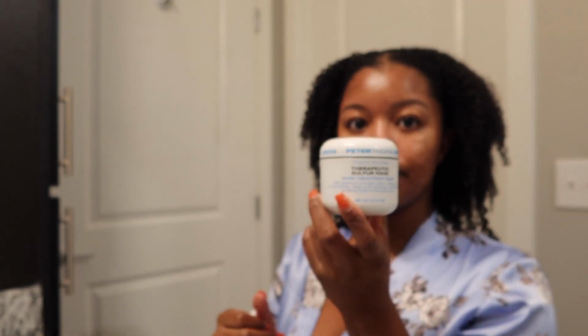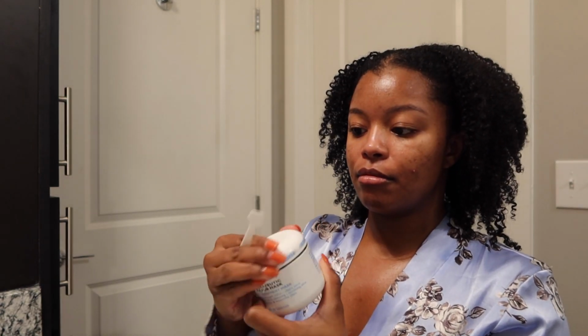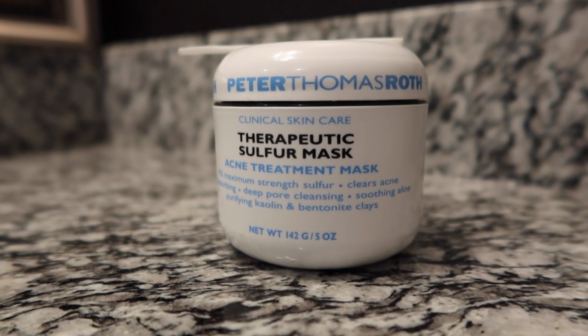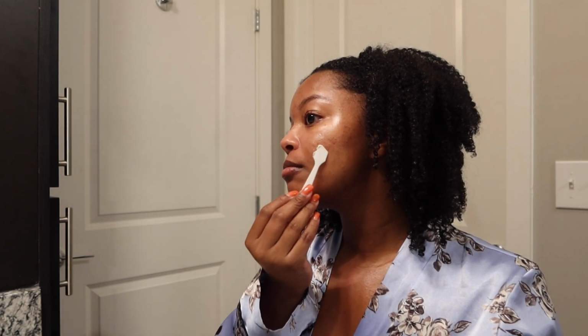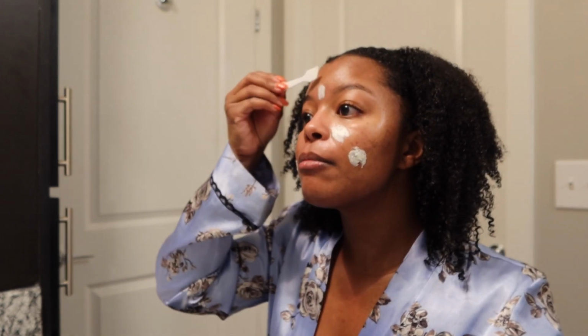I'm going to start off with the Peter Thomas Roth Therapeutic Sulfur Acne Mask. This is a medicated mask with 10% maximum strength sulfur, purifying kaolin clay, and bentonite clay. Sulfur is great for acne because it has antifungal and antibacterial properties. Sulfur also absorbs excess oil. This mask was formulated to exfoliate the skin, therefore it reduces the appearance of clogged pores.